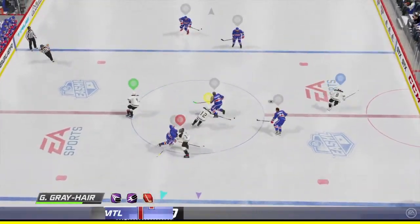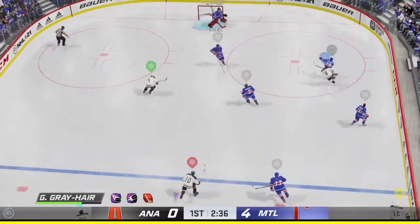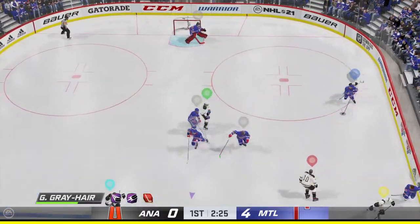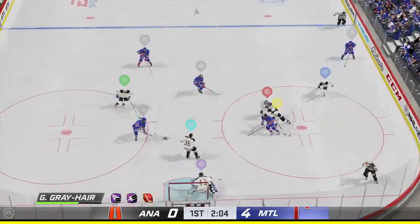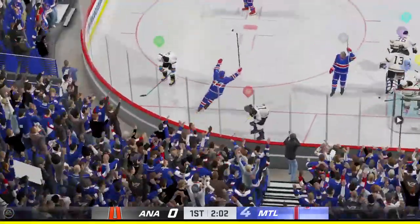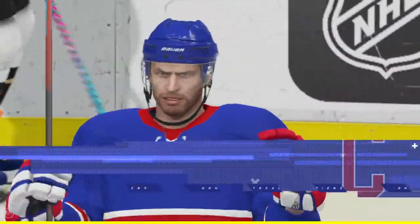Anaheim's won it. Puck grab by Paul. Nice defensive robbery on that. Montreal's got it in their own zone. Here they come, three of them. Whoa. Scores! Oh, what a one-timer to bury it!